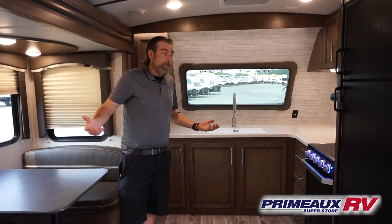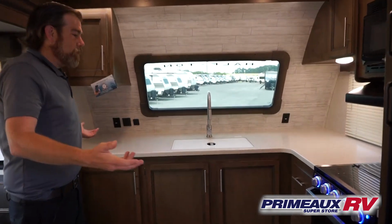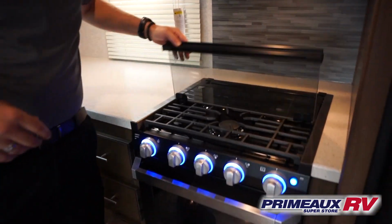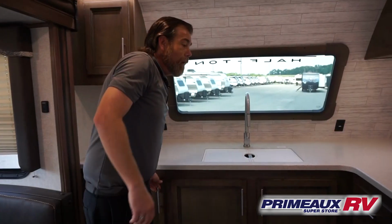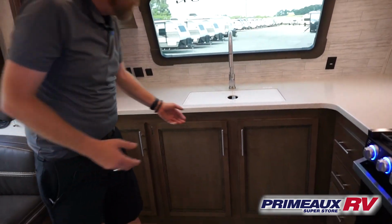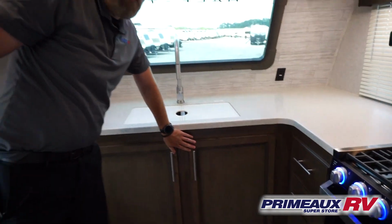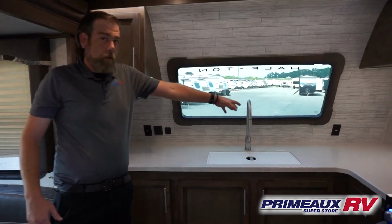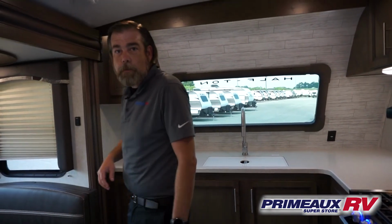And of course, in this front kitchen floor plan, we have the big bay window on the front, lots of counter space, upgraded appliances, and of course, being a front kitchen, we've got a huge amount of cabinet space. We've got two big cabinets here into the sink, 4 big drawers. We've got USB connections and power on either side of our cabinets for coffee pot, rice pot, anything else we want to hook up.